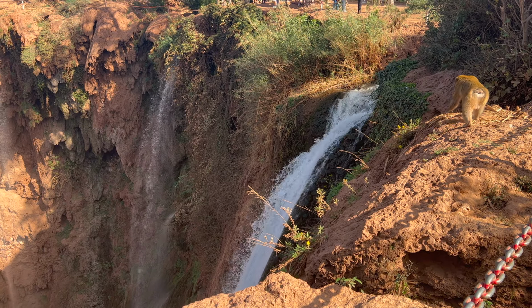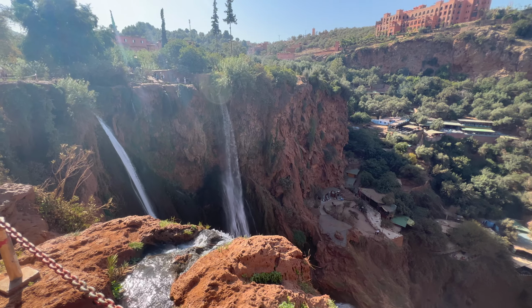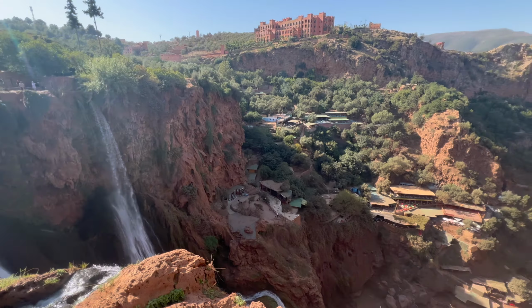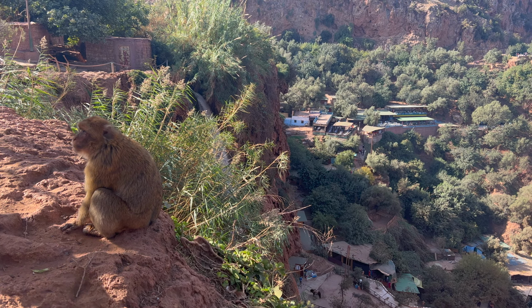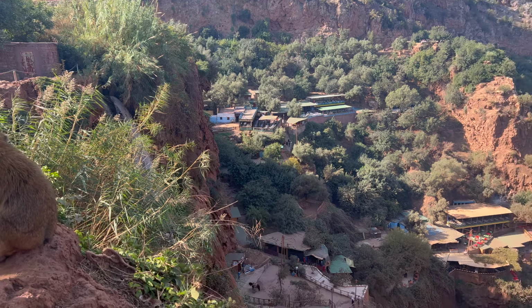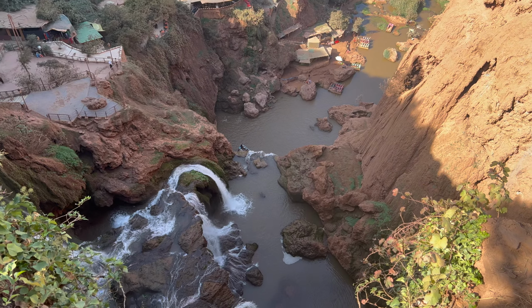For the first time in days we are back in a tourist area, and that here in the remote Atlas Mountains. From Marrakesh, tour buses drive here and you are not lonely here at all. But still, everything is very relaxed. The area is also very beautiful. If you like, you can walk down. There are restaurants, boat tours and bathing spots below.